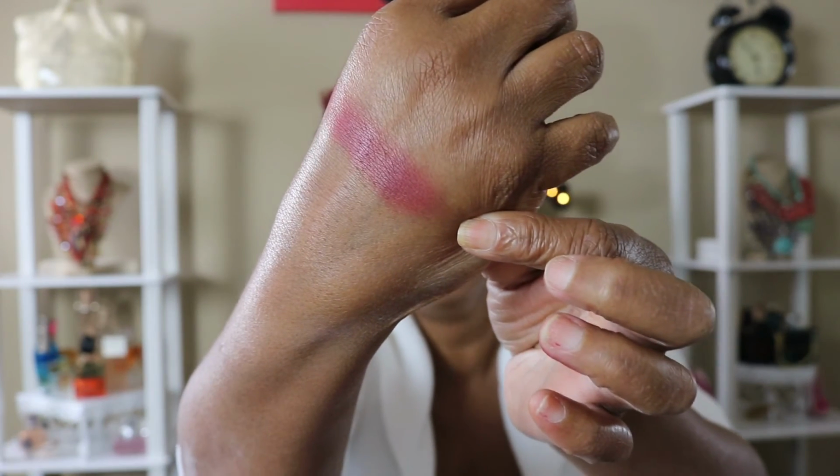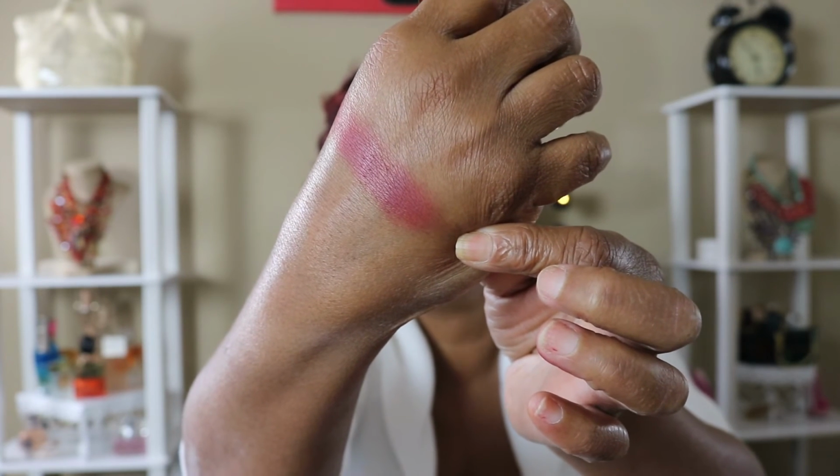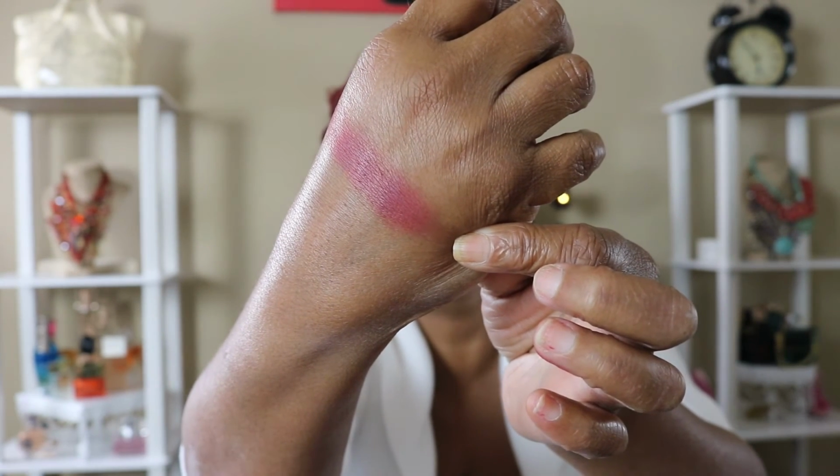So I picked this up, and these were 10 or 11 bucks, because I think it's $22 original price. So that's Infrared, and I picked it up. And then the second blush that I purchased is called Cinematic, and Cinematic is a matte.